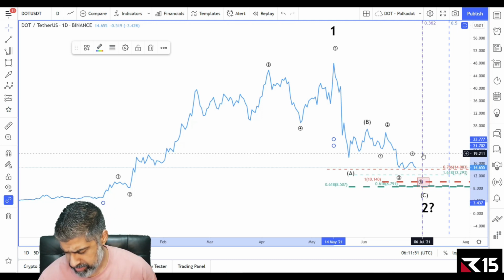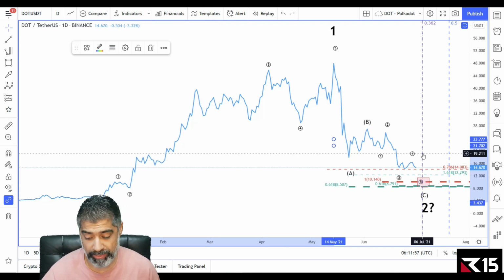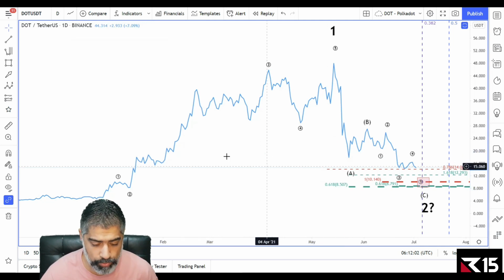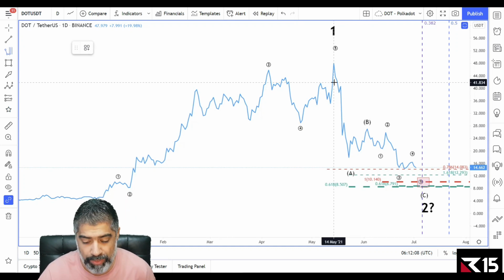Where are we now? Today is the 2nd. So for the next 4 days, we shouldn't see the completion of the correction before the 6th of July. That's quite a broad kind of projection. But then we can also do one other. There's quite a few time analysis elements you can do. I'm just doing the high level simple ones.